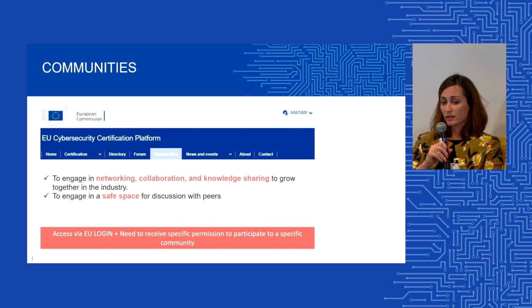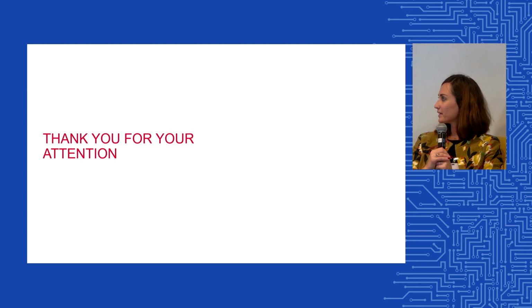Then there is the community section. The community section is, let's call it, a safe space for the cybersecurity certification stakeholders to connect and discuss, to really start to work together and share knowledge. The difference between the forum and the communities is that the forum can be accessed by anybody through uLogin, while the communities are safe spaces. It means that they need specific access from the moderator to access a specific community. So not everybody can create a community or participate in it. There are users selected previously for that. And here is the end of my presentation.